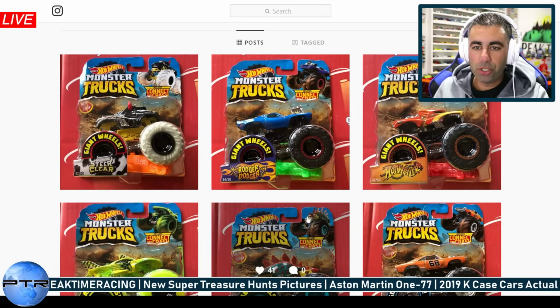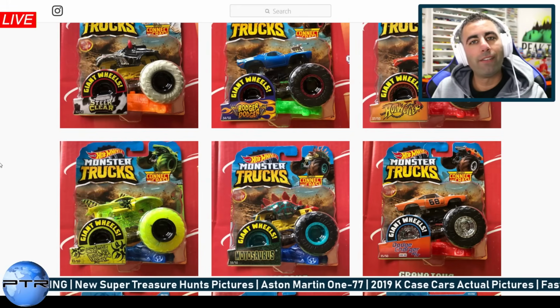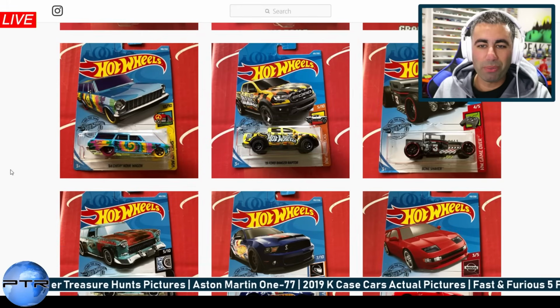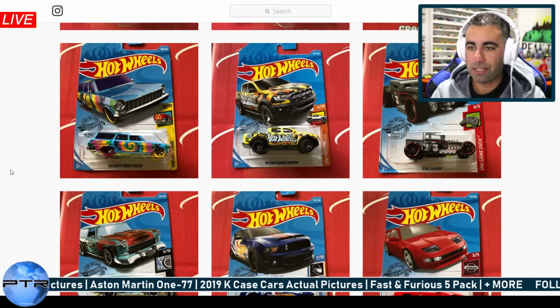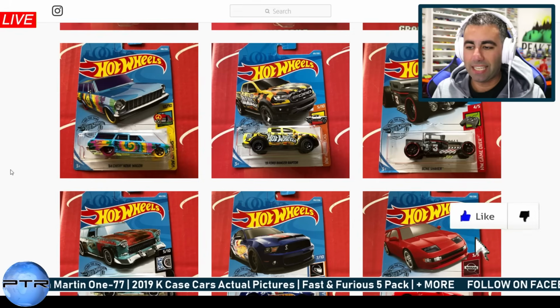And there's a few monster trucks and stuff. I haven't been really covering the monster trucks because there's just so many of them. I've got lots of the previous year's monster trucks, but we'll stick to the mainlines for now. What do you guys think? What do you think is the best car coming up for the K-Case? Ravel, what do you think's your favorite car in the 2019 K-Case? What do you think?